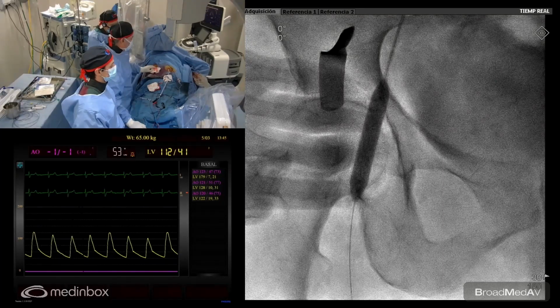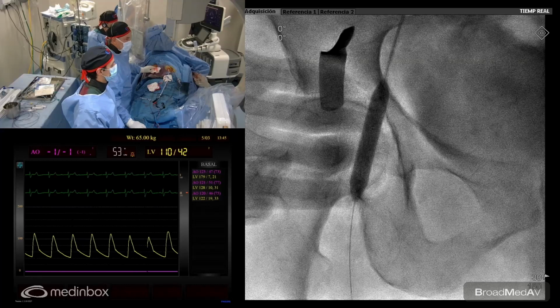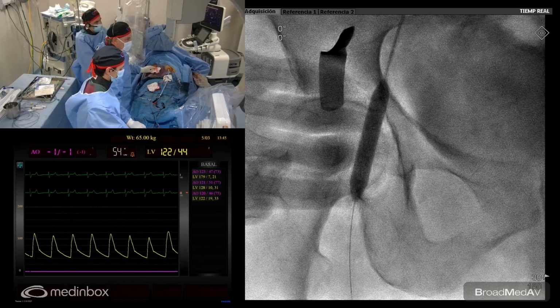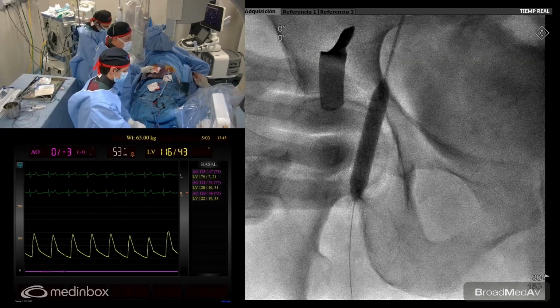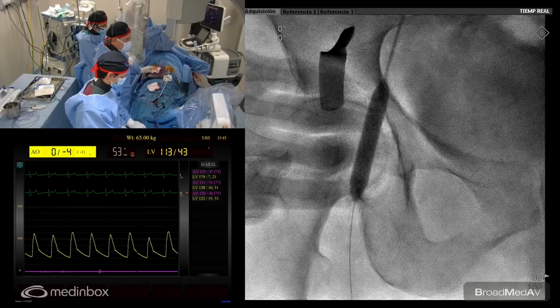For these small ladies, a 14 French hole is still significant. It's something that we have to pay attention to. It's something that we should still be very careful with, to prevent any kind of complication. Everything should be solved here. Whatever happens, it's better here. Here we can solve it, fix it, and everything is okay.